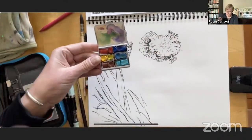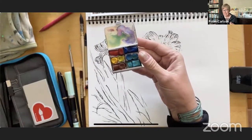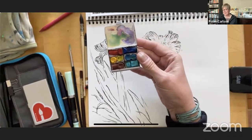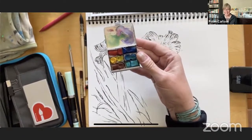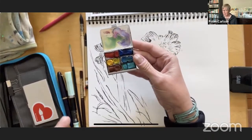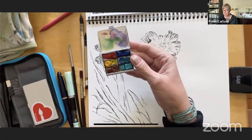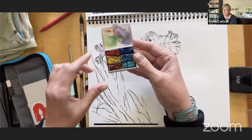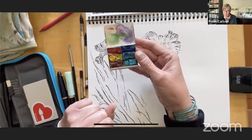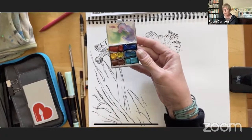So these are also, just to say, these are all cut from Daniel Smith paint sticks, which was not some grand plan on my part. It just happened that my local art supply store was having a really good sale on these paint sticks, and it was a really great economical way to get a bunch of colors. And I found that I think they're great in travel palettes. They stick in just fine, and they're great for getting color out of. So this is quinacridone red, Hansa yellow medium, burnt umber, cobalt blue, cerulean blue chromium, and cobalt teal blue.